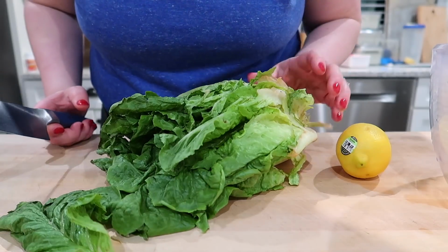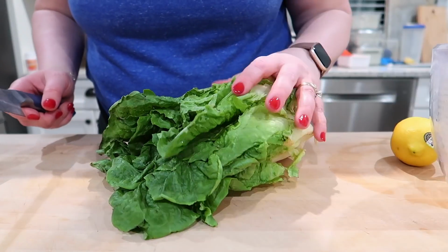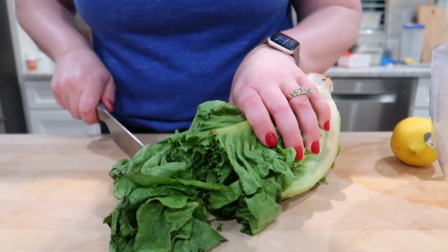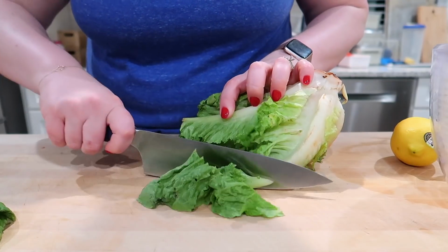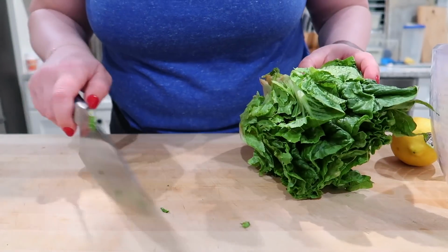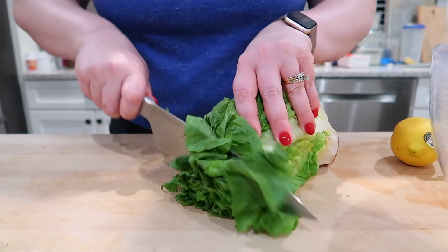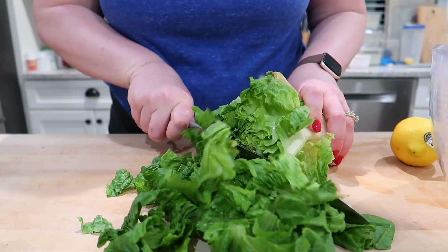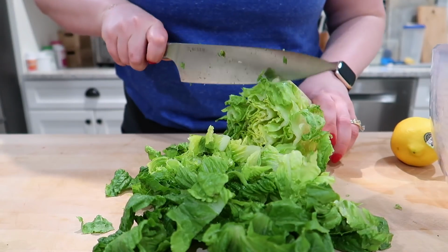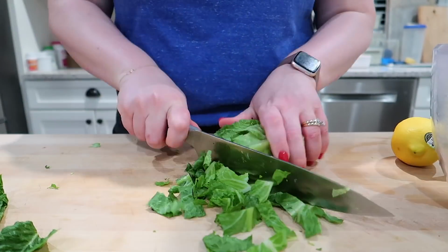Okay, so I am running short on time. I have about 15 minutes left for the time that I gave myself. So I'm gonna go ahead and chop up some of this romaine. It looks a little bit worse for wear in some places, but we're gonna revive it. And then I'm gonna make a few Caesar salads for Adam to have this week. And then I'll do the kids' lunches.